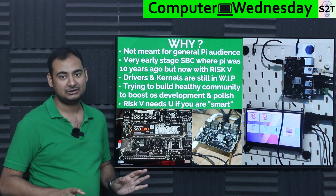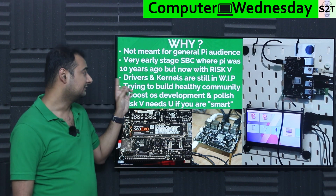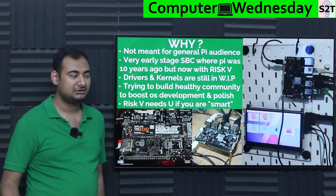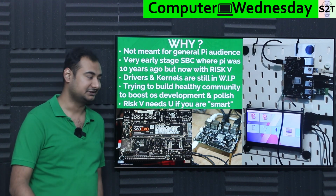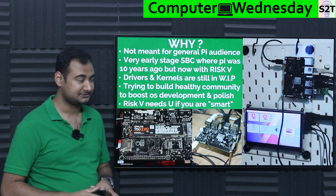So somebody has to take the bullet. So they are like, okay, let's just flood the market with the board. Drivers and kernels are still a work in progress. They do work, but sometimes people have odd issues, and sometimes it's flat out not working. So be mindful. That's why I said it's not targeted at a basic audience.